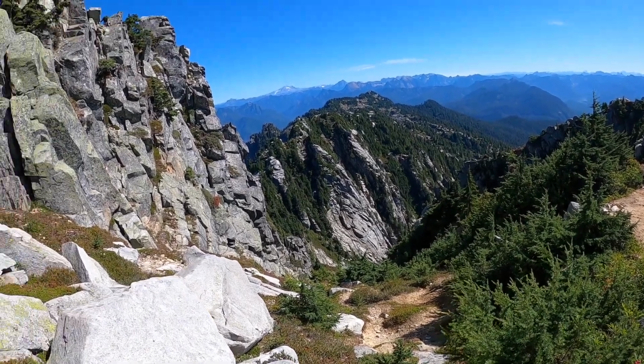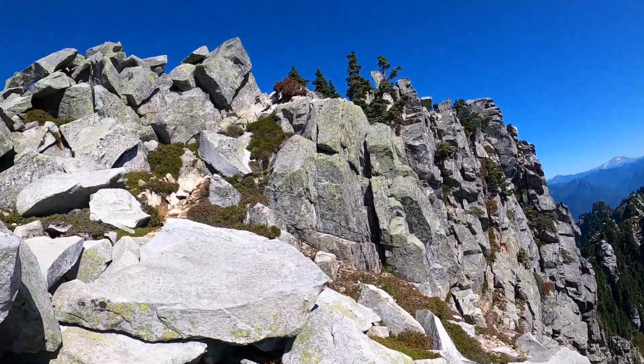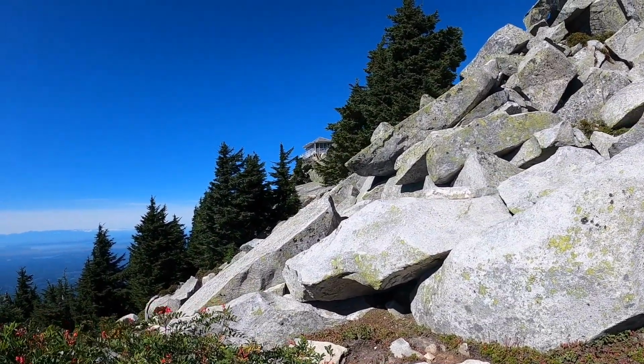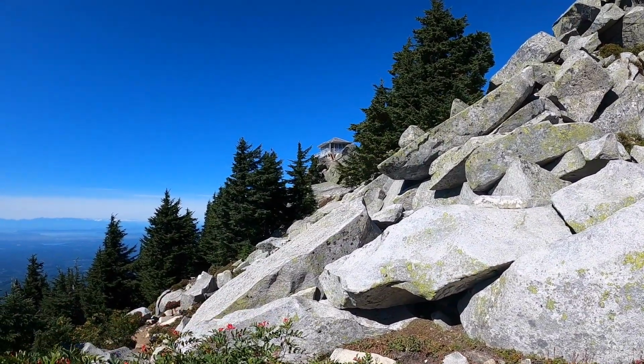The gully, and we are now right where the main trail heads up. The lookout is just up there.